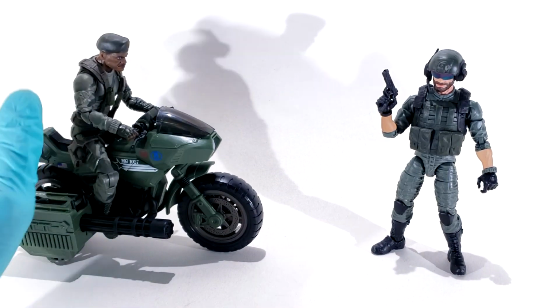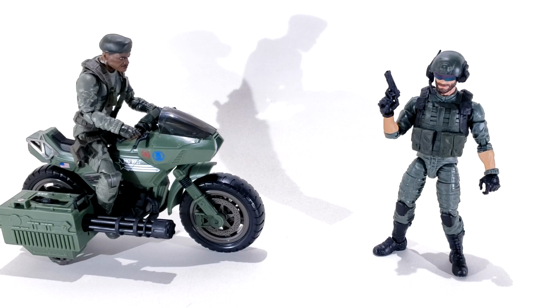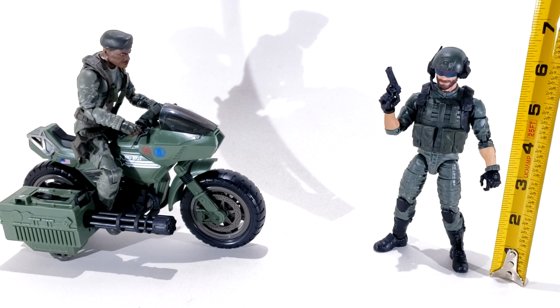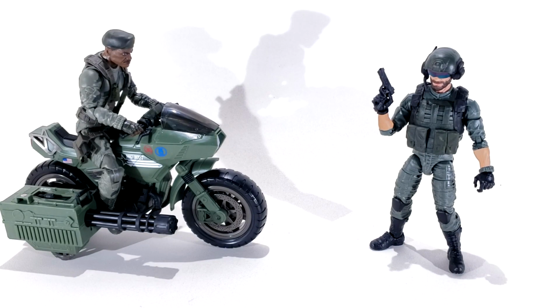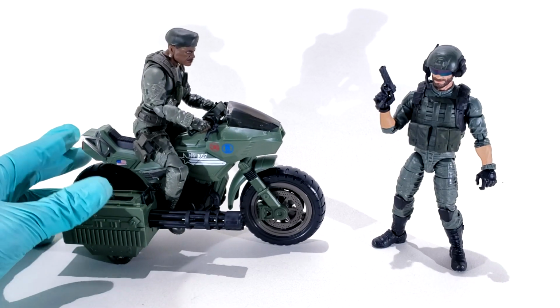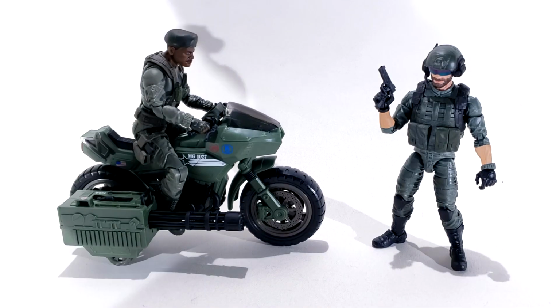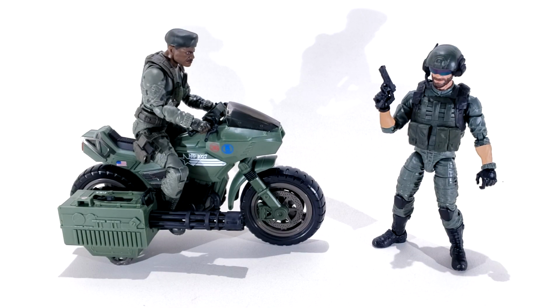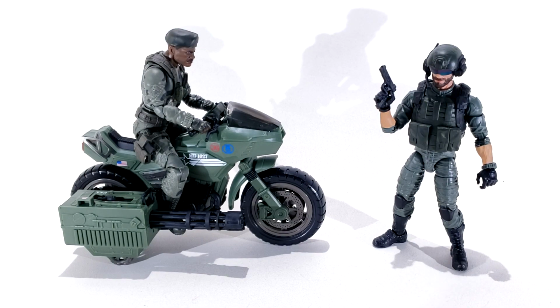Now, as far as the figure goes, as far as Breaker goes, he is coming in at about 6 inches. That's most of the G.I. Joes, and he's looking absolutely great. I do find him to be a bit loose. I don't know why he's so loose, but I guess they did the legs like that so he can easily fit onto the bike, but the other Joes fit onto the bike without being loose, whatever case may be.